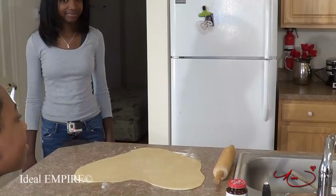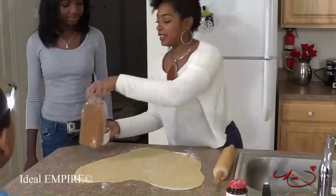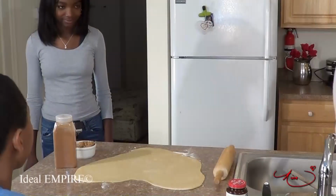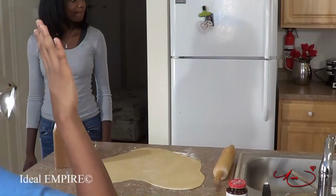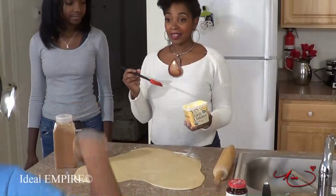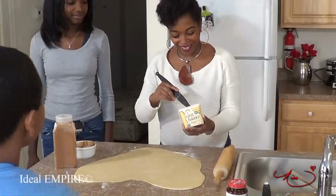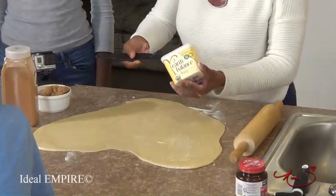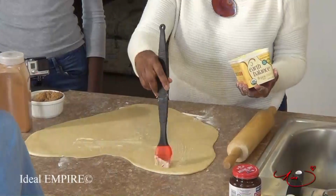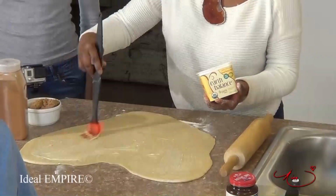So you sprinkle some stuff on it? Yeah, we're going to do some cinnamon. And we're going to do some brown sugar. But before that, we're going to take a little bit of Earth Balance, and what you do is you spread it on so that the cinnamon and everything sticks. I'm painting a heart here. How about that?